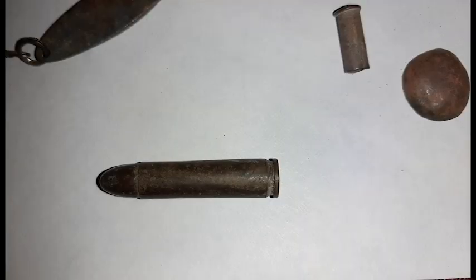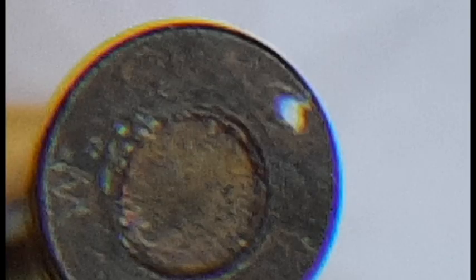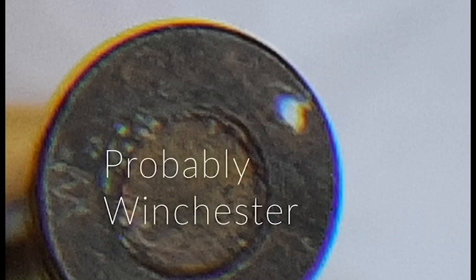One of the most interesting finds of the day was this actual live bullet. I'm still not sure what it is. I'll do a close-up here of the primer cap. You can check that out. I could barely see some initials on there, some numbers, but it was really difficult to see even under the magnifying glass. So if anybody knows what that is, please mention it in the comment section.